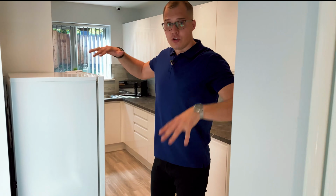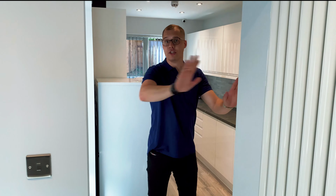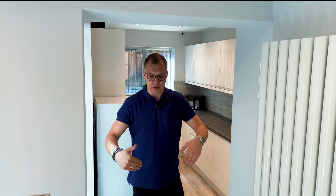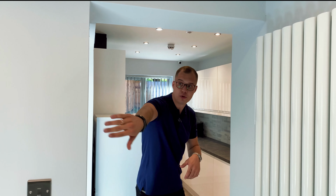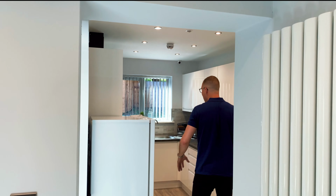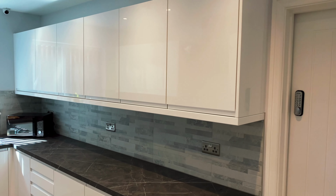So this is the extension space, where the extension starts. This was the original wall. We've made this opening, and the door for the backyard was moved over, so we put a window there. Again, a nice modern luxury kitchen, glass.